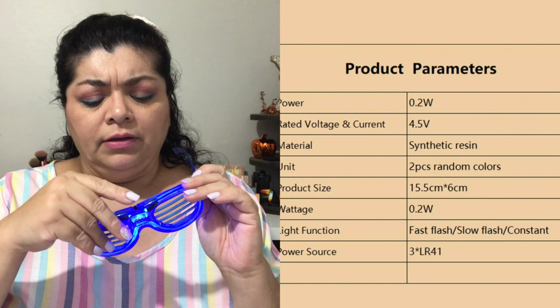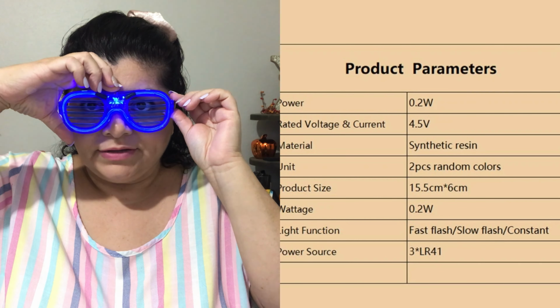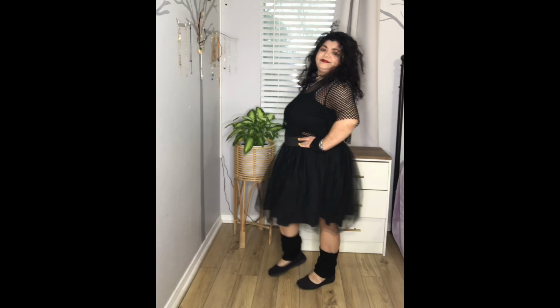They have different things that you could put them on, just for those people that might have problems, like with seizures and stuff like that when there's flashing lights. It does have a mode where you can leave them on like this and they don't have to blink, and then you turn them off.